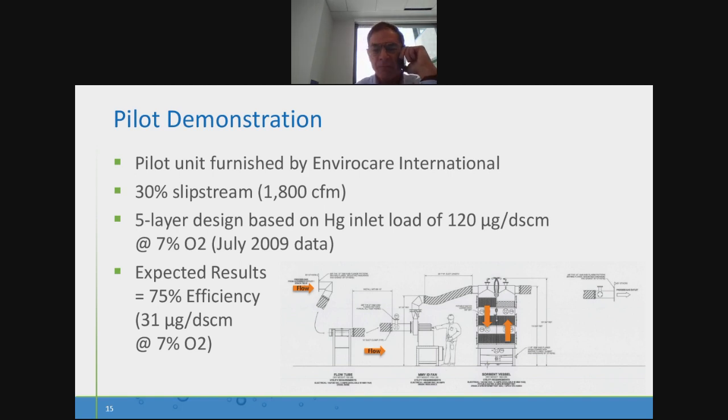In the lower right there, you can see just a schematic of the pilot scale itself. We tapped into the exhaust ductwork out of our incinerator. It was vacuumed through via an ID fan or blower, which drove it through the unit itself. We had 5 SPC modules inside the unit, and then it was delivered back into the exhaust stream.